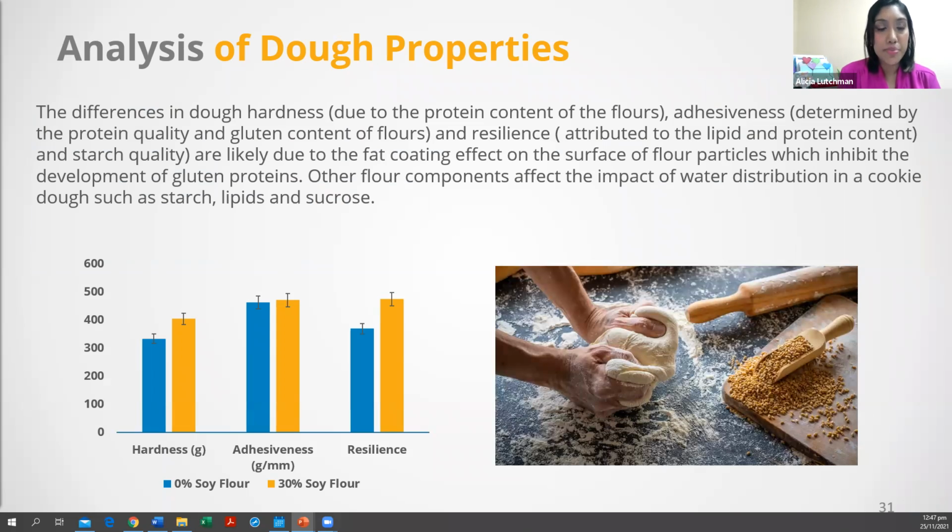In terms of the dough properties, the dough hardness, adhesiveness, and resilience were measured. And again, it was found that the soy flour was higher in all values in comparison to the wheat flour. And this is most likely due to the fat coating effect that the high level of lipids has on the development of the gluten protein, as well as the water absorption of the soy flour.